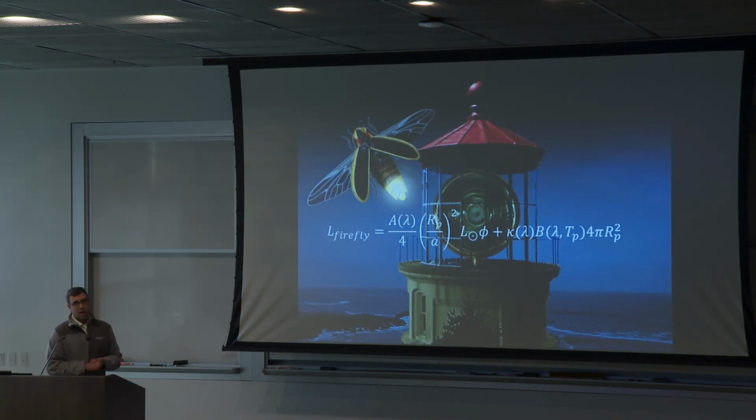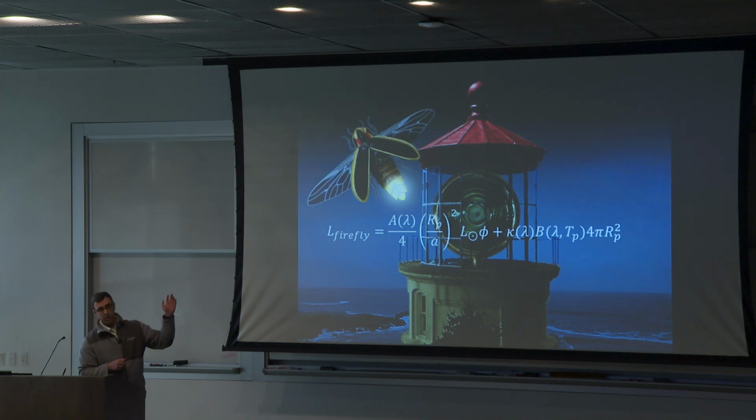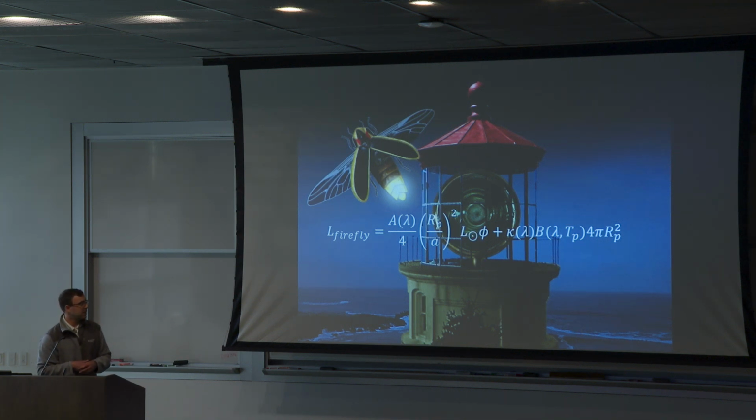So we can describe the light we would receive from an exoplanet as a function of two terms. The first one is the reflected light term. So the light from a planet is the light from the star reflected off the atmosphere or the surface of a planet. It's proportional to the ratio of the planet's size to the distance to its host star, squared, times the luminosity of the star, because it reflects light from the star, a phase function, phi, which depends on the orbit and when you look at the planet along its orbit. And then this factor A, which is the albedo, or the reflectivity of the planet's surface or atmosphere. That's the reflected light term.